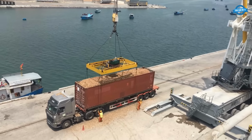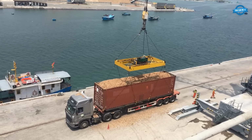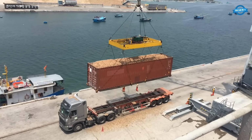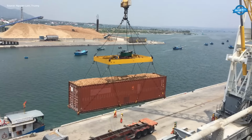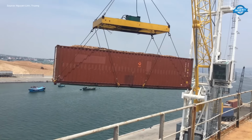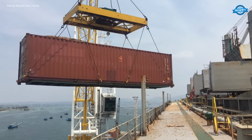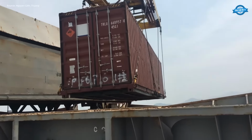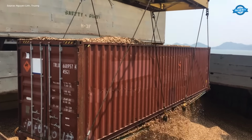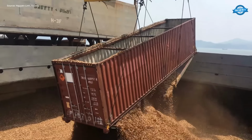The Open Top, Open Floor (OTOF) container loading system for wood chips is a highly efficient method of transporting bulk goods. The system involves containers with an open top for easy loading, typically with cranes or other lifting equipment. The wood chips are poured into the container through the top using machines like conveyors or excavators. Once loaded, the top is closed to secure the cargo.